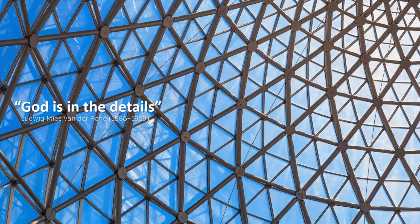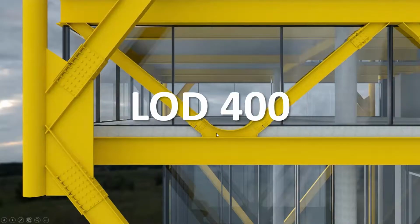So moving into the final part of the presentation, I know we're getting to the hour, so just looking at the detail you can go to with the AEC collections. Now, if you're not familiar with the level of development within the BIM industry, it goes from 100 to 500. 400 or 350 is getting into fabrication type of detailing. So this is where you're going to be adding all the nuts and the bolts, and the next level is what you could do for facilities management and maintenance.